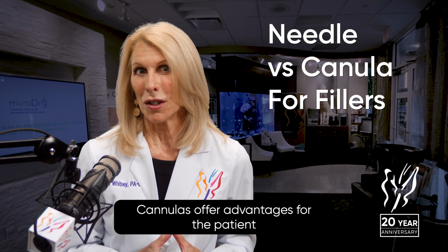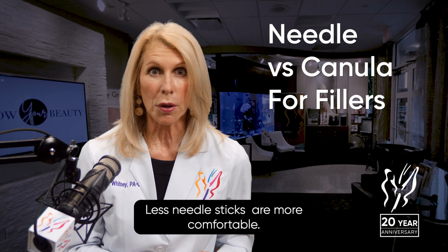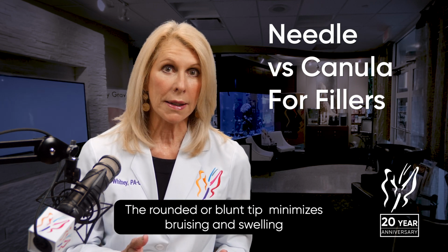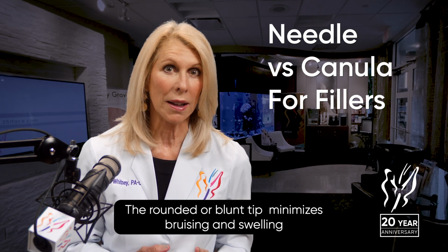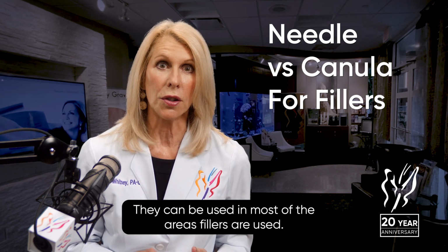Cannulas offer advantages for the patient and the practitioner. Fewer needle sticks are more comfortable. The rounded or blunt tip minimizes bruising and swelling and is safer. They can be used in most of the areas filler is used.